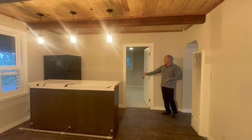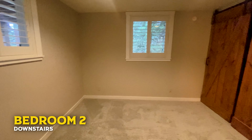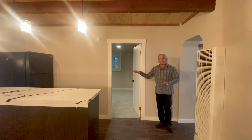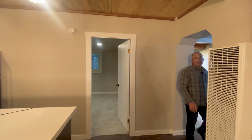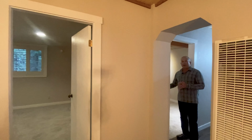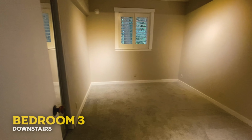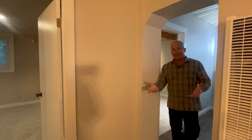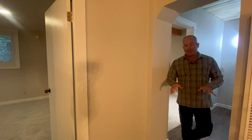So just off the bar, we've got another good sized bedroom here with windows facing the lake. And then we've got another little bedroom over here. That's probably the smallest bedroom in the house, but still pretty good sized bedroom. You could fit a double size or maybe even a queen size bed in there. And they did a great little job with this house. Totally refurbished, I love it.